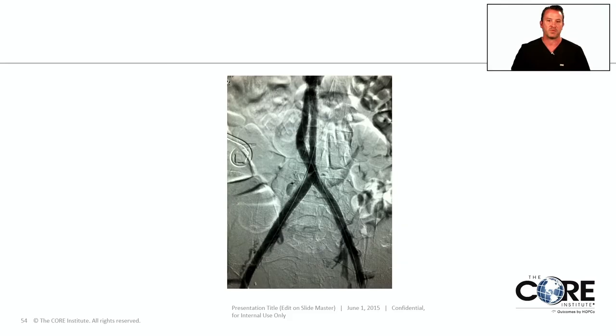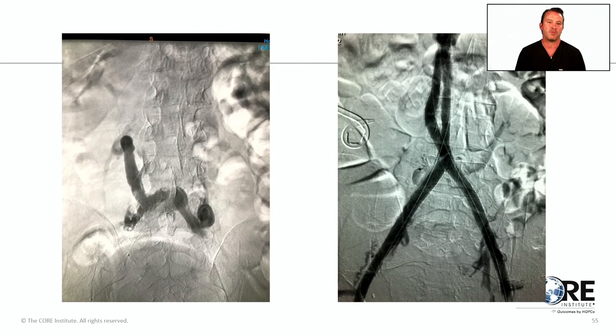Here's just a comparison of what that looks like. Obviously, the image on the left is that abnormal image where there's basically no flow overlying the spine. He's just got all these twists of veins, wherever the body can get the blood back towards the heart, it's doing it, versus the image on the right where the stents are wide open. There's inline flow towards the top of the screen where the heart is. So he improved quite a bit.